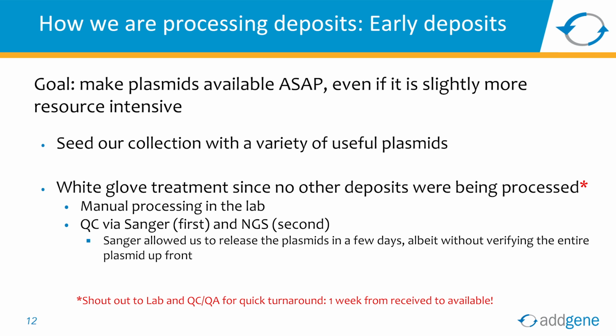So for people who watched the NGS talk last week, you know that Sanger sequencing is a very fast way to turn around QC, but it does give us a very limited amount of data related to the plasmid sequence. Whereas next generation sequencing, or NGS, is a slower process, but it allows us to verify the entire plasmid.